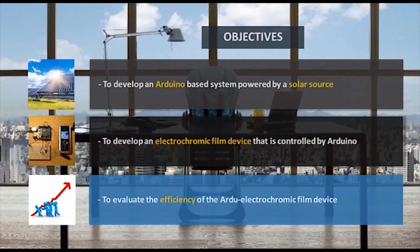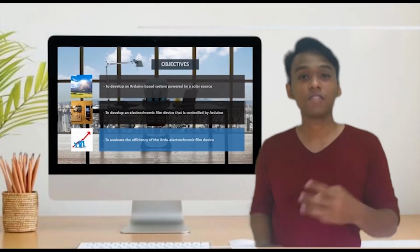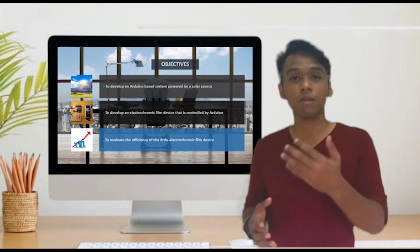From the problem statements that I stated just now, there are 3 main objectives that I want to achieve in the development of my project. Firstly, I want to develop an Arduino-based system powered by a solar source. Secondly, I want to develop an electrochromic film device that is controlled by Arduino. And my last objective is I want to evaluate the efficiency of the Ardu-Electrochromic film device. So those are the 3 objectives that I want to accomplish after creating my project.